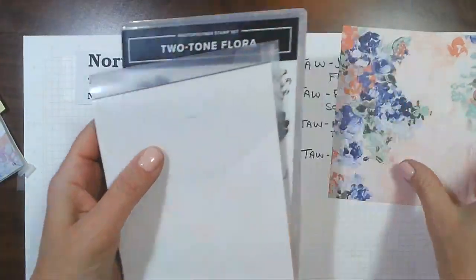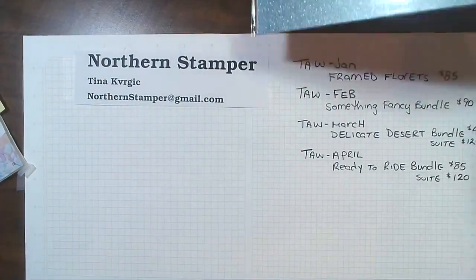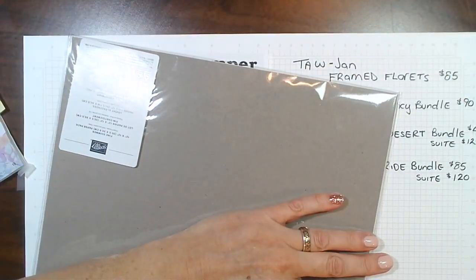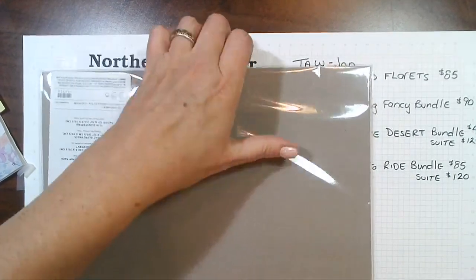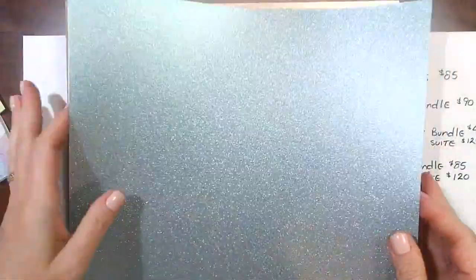Let's move on. How does this paper keep showing up here? All right. And the last item in that suite is this fine shimmer paper. This is a 12 by 12. And the colors in this are Soft Succulent, Fresh Freesia, and Gold. So let's open this up. So this is the Soft Succulent. Oh my gosh, look how shiny that is. Woohoo! Shiny.